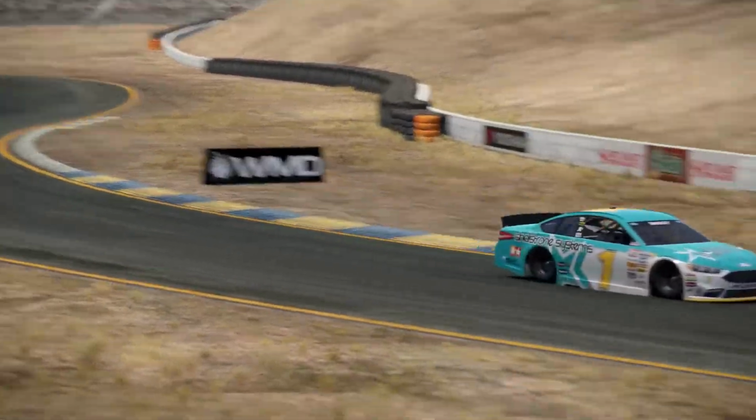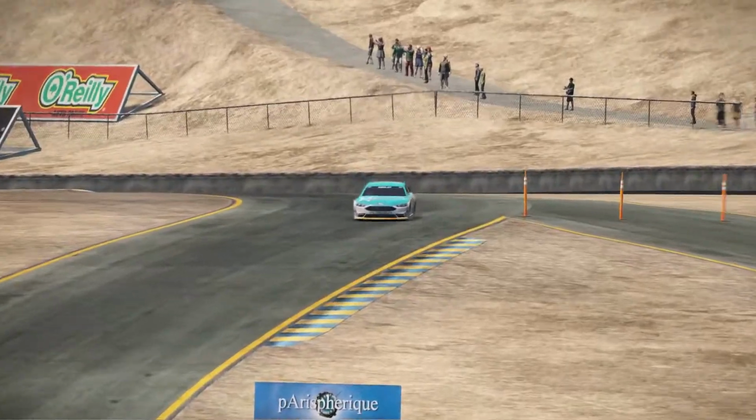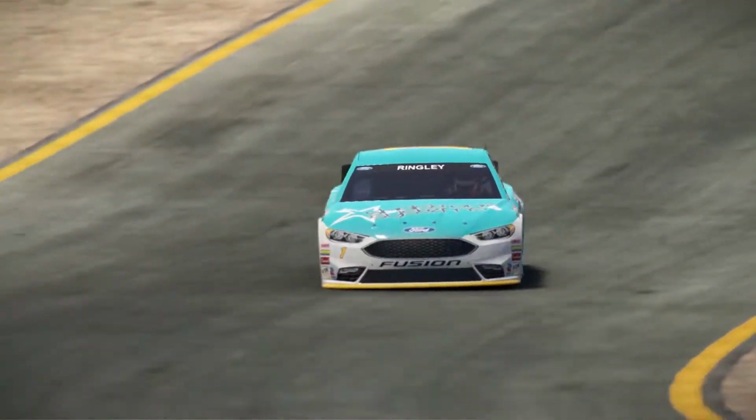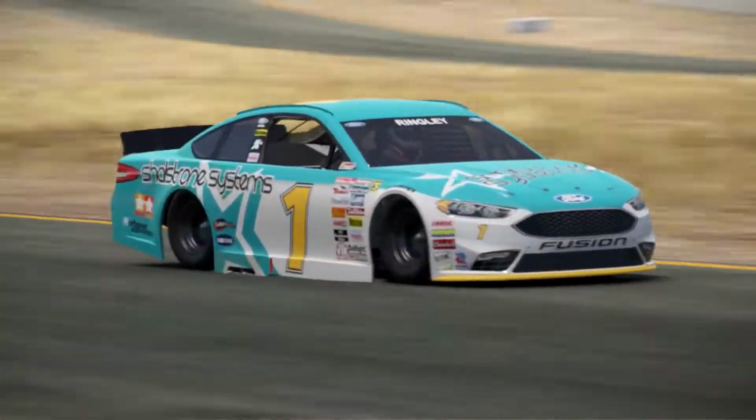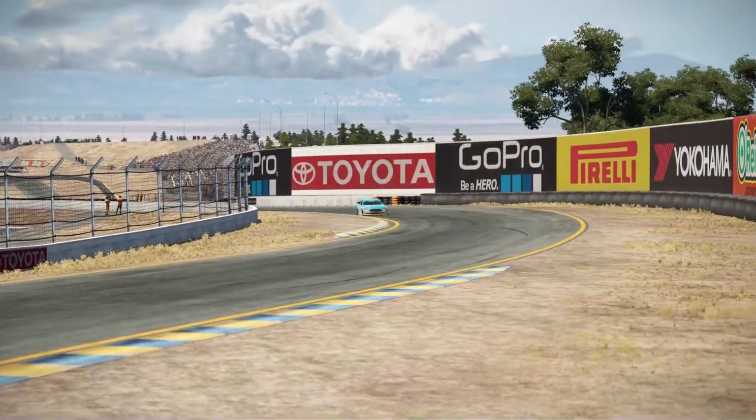I mean, if you can watch my steering wheel when you're watching the onboard footage, you'll see that it's constantly moving around trying to find the traction, find the spot where it's not going to oversteer or understeer. Really tricky car to drive, and I don't mind it.